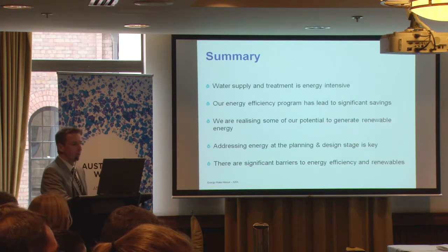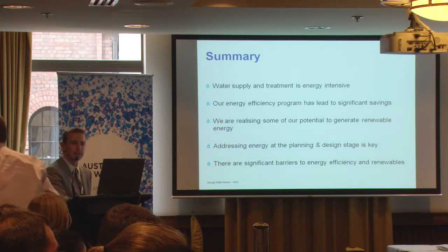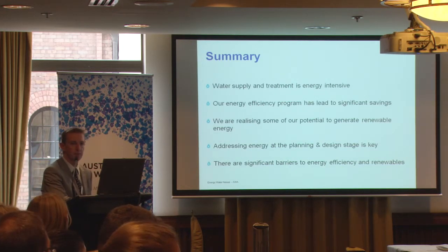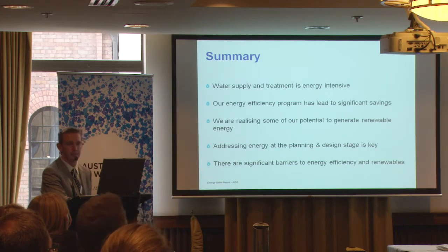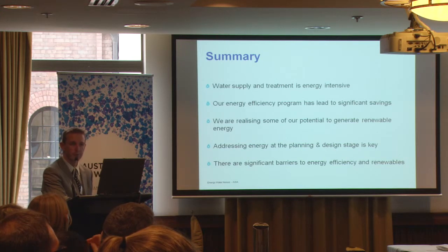In summary, water supply and treatment is very energy intensive, but we have an energy efficiency program and renewable programs that help us offset those costs. And we're looking to address energy at the planning, design, maintenance, renewals stages of the asset cycle. There's significant barriers to energy efficiency and renewables, but we're working through those.